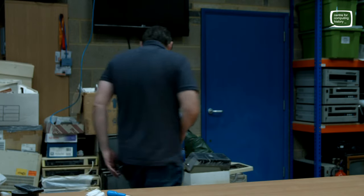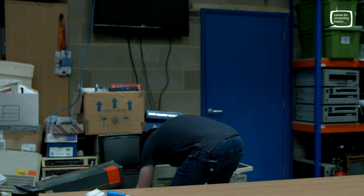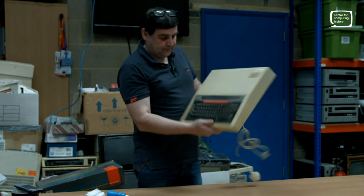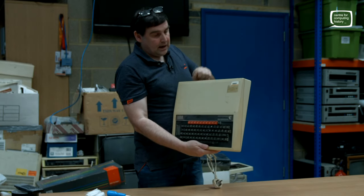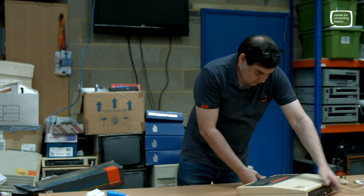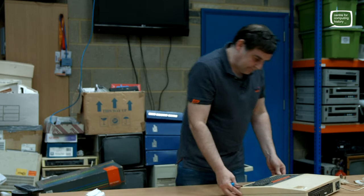Now, in amongst some of these, let's go to the standard BBC Micro. So this is a standard BBC Micro. This is the original release, or one of the original releases. This one again has got a BBC sticker, so this has again come from the BBC in some way. What it was used for, I don't know. One screw's already fallen out.